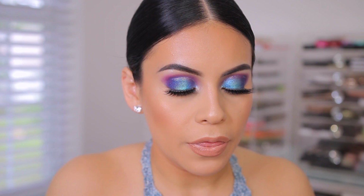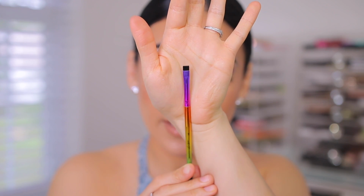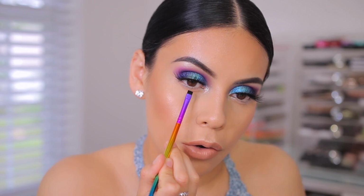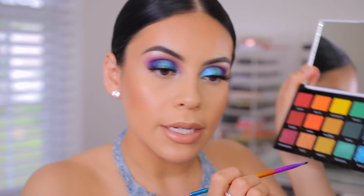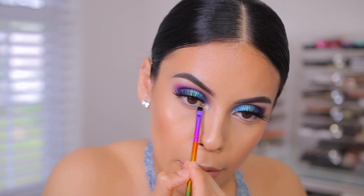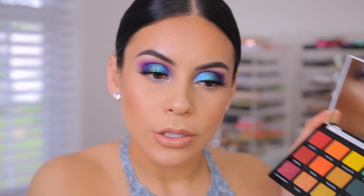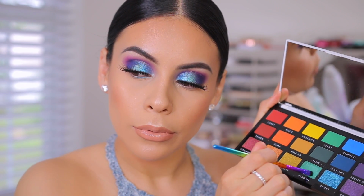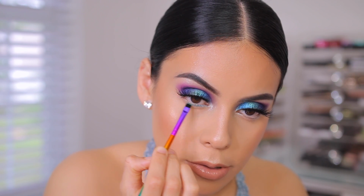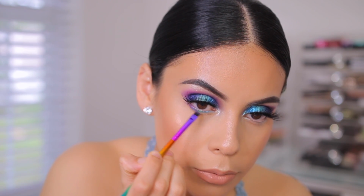So I'm going to start off with the J6 brush, which is a really nice definer, flat, really stiff brush, which is good for packing on shades. I'm going to take the color Bailey in the palette, and I'm really packing that color on. And then I'm going to dip into the Seafoam Green, Regan. I hope I'm pronouncing that right. I watched her video, but I'm bad at pronouncing words. Then I dipped into Sadie, which is the purple.